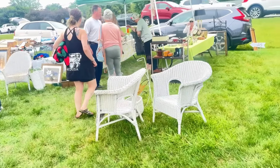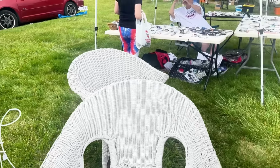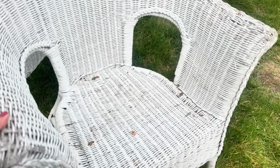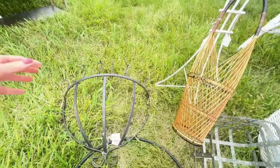Okay, so I spotted these from my car, and that was my first beeline to them. Wicker chairs. I have been looking for wicker chairs for the garden house. I wanted two chairs. These, I immediately looked at the price. The price was $20 a chair. That's a really good deal, but they were DIY specials. So I'm thinking about it, but this was my first booth to go to.